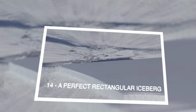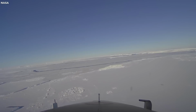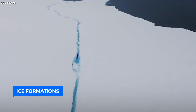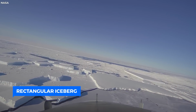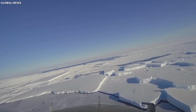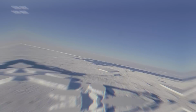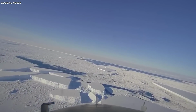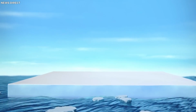Number 14. A perfect rectangular iceberg. Along Antarctica's coast, the frigid waters churn out some fascinating ice formations. But few are as amazing as the picture-perfect rectangular iceberg spotted from above in 2018 by NASA's Operation IceBridge flight. This sheer-sided frozen structure has enthralled scientists and online spectators alike with its uncanny right-angled geometry.